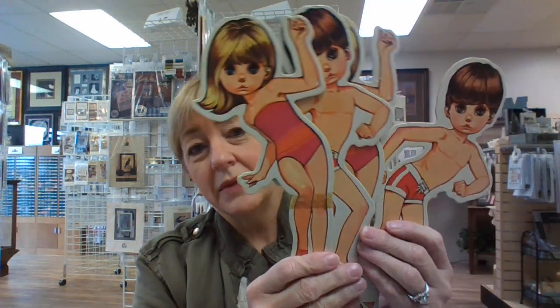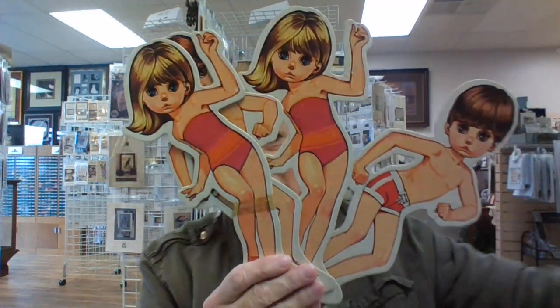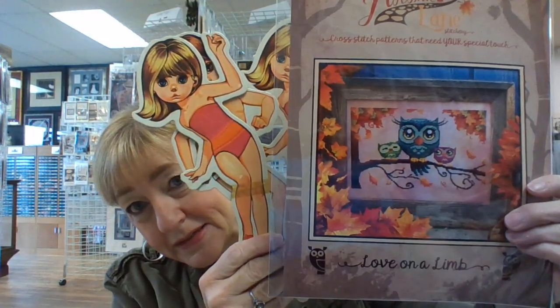Paper dolls I don't think are anything that people or kids these days play much with. I could be wrong. My girls never were interested in paper dolls. My granddaughters don't seem to be interested in paper dolls. But I loved my paper dolls. And I still have my big-eyed paper dolls. See the likeness?